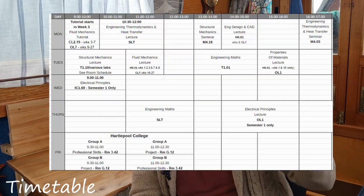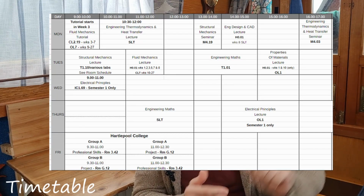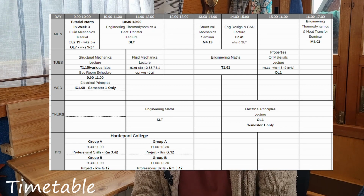I put a little example of my timetable up, so this is what it looked like about this time. I think this is from about this week, the November week of my first year of my first degree.